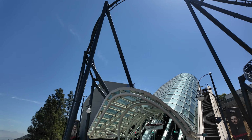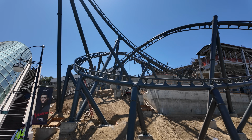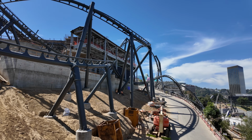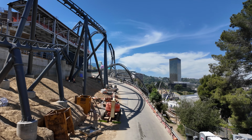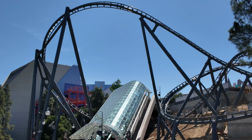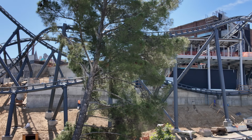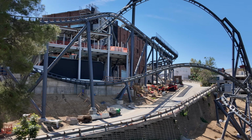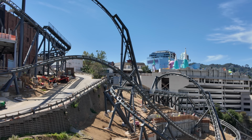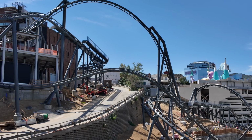Great work, guys. All the crew, you guys have really kicked butt. I know you're not at the end yet, but everything that you do is so very, very much appreciated. And let's do another angle of the coaster. Check out all the work going on here. Guys working on the wall. Lots of stuff here. Doing more digging.